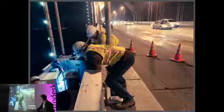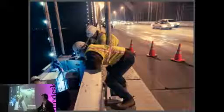They're the cones. That's all they got between them and like the cars. So it's like this is not easy.